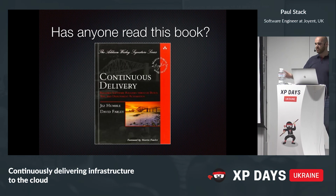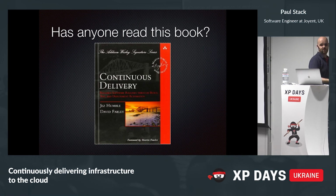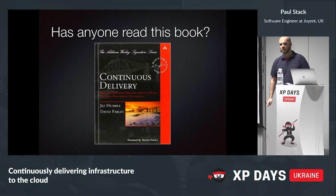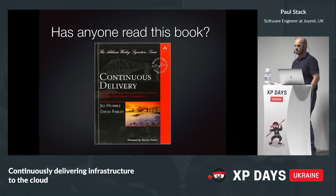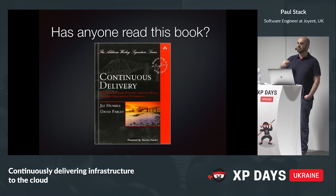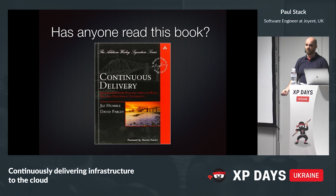Has anyone read the book, Continuous Delivery? Anyone who hasn't, I urge you to take that book and read it. This was written in 2010 by Jez Humble and Dave Farley, so this is not a new concept. Continuous delivery has been going around since like the 60s. I may look old, I may look like I'm 65, but I'm actually not. But I promise you, it's been around for a long, long time, and because it's been around for a long time, it's tried and practiced, and it actually always does work.